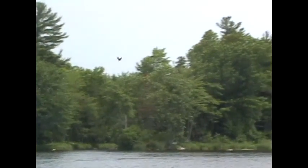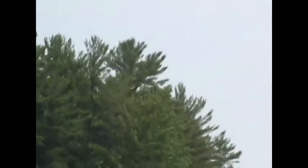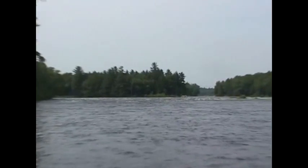Actually, they're both there. There goes one right there. The other one's still up there. The other one's going to take off now. There goes the other one. I can't get him. There he is. Wow, that was great. Let's spin around and take a look at the falls.